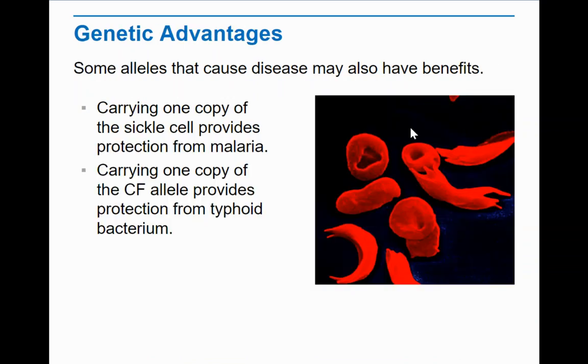The last part that you read about in section 15.2 is genetic advantages. And when we talk about genetic advantages, it has to deal with the shape of blood, at least the example that was given. So you see here the same graphic we had earlier when we talked about sickle cells. And the sickle cell, this kind of curve shaped cell, actually has some advantage depending on where you live. If you have one copy of sickle cell, you are protected from malaria.